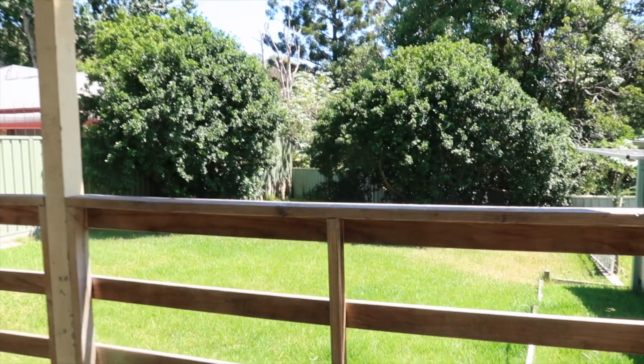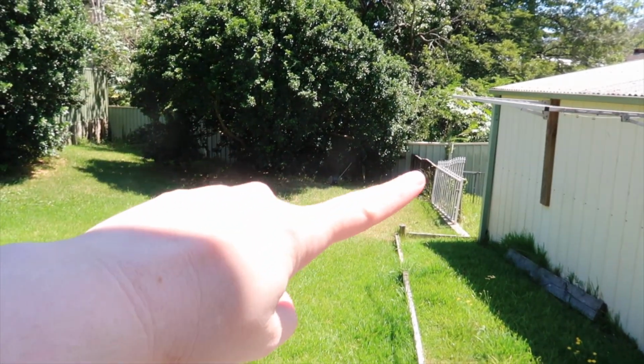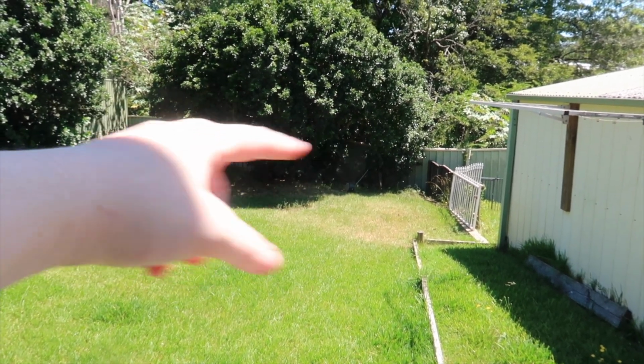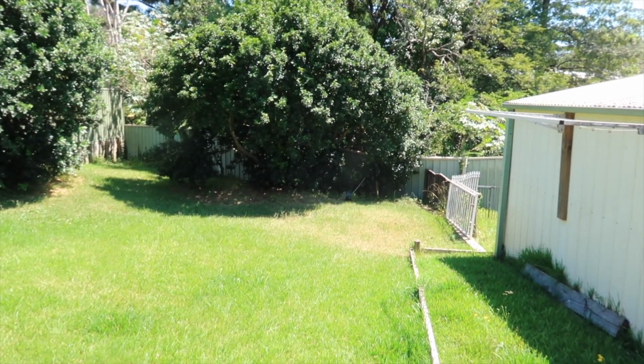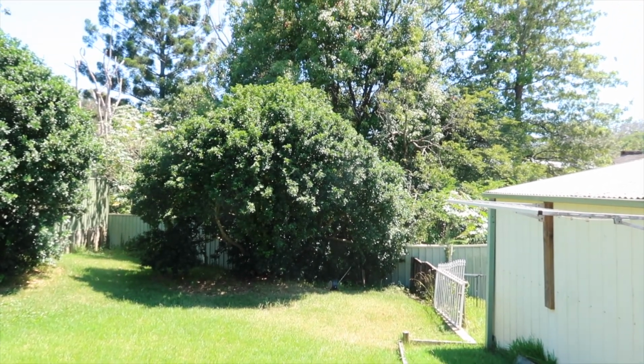But we've got a nice big backyard, and then the chookies have a whole area over there, and then there's a creek behind the back fence which is on our property, and then there's even more land as well, which we're going to one day do some fun landscaping things with.